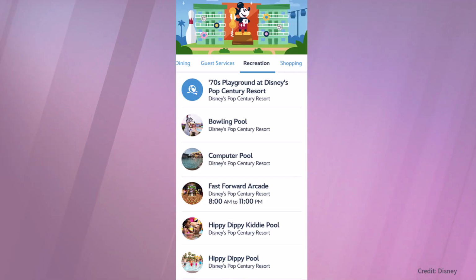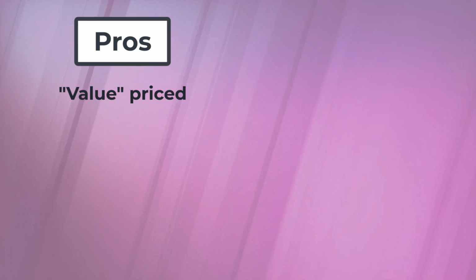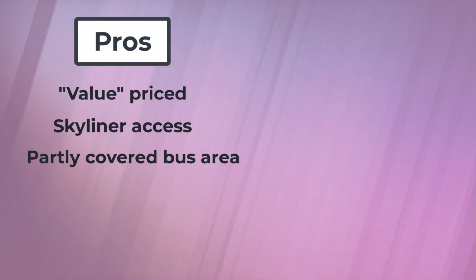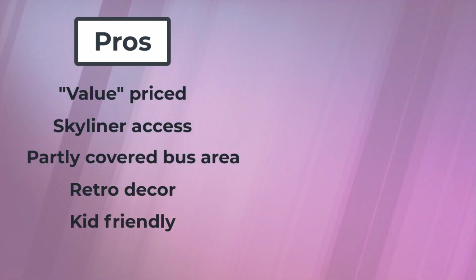To help you decide whether this resort meets your vacation needs, we've listed several pros and cons. Pros: although not cheap, the resort is more affordable than Disney's moderate and deluxe resorts. The Skyliner provides another transportation option, except when the wind or weather is severe. Partial shelter is available when waiting for the bus. The decor features pop cultural icons such as Mr. and Mrs. Potato Head. The resort has a playground and other kid-friendly spaces.